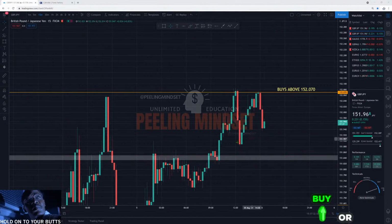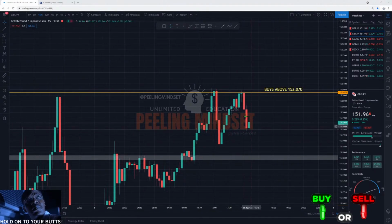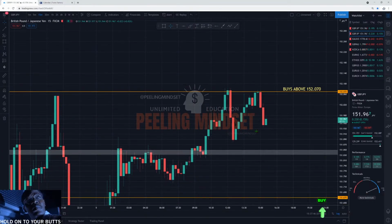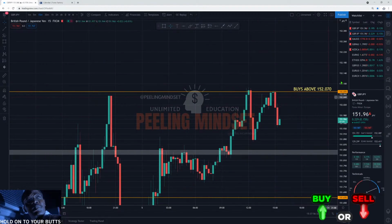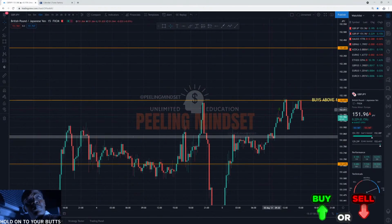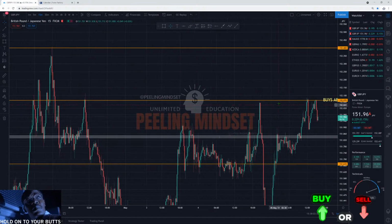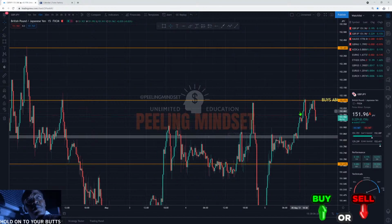And obviously, looking at the 15-minute, it could actually be rejecting this 152.70 level. So if it's actually rejecting, it can as well head down. But we have to wait for the volume to kick in some sort of direction, right? More than likely, price could break above this. If it's going to break above 152.70, we are going to have enough time to catch the trade, right? So we just wait and see what happens.